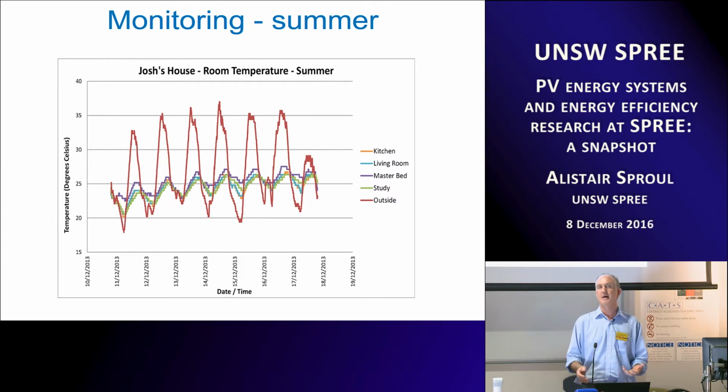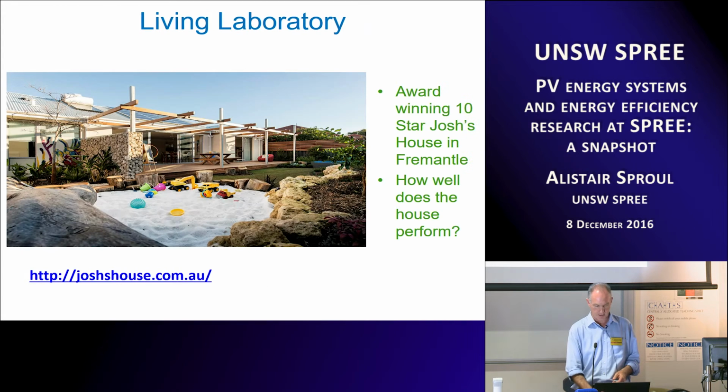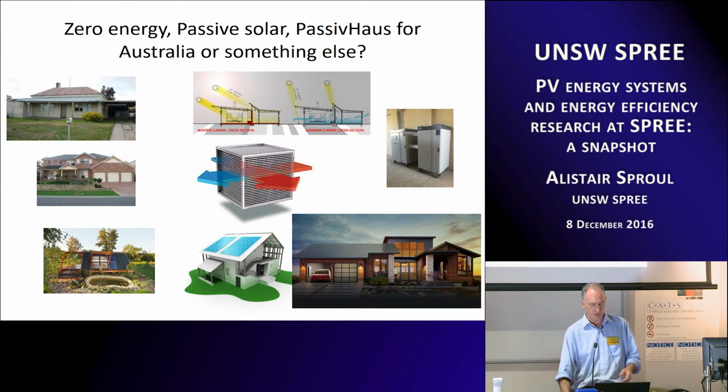So the debate in Australia now on the passive side: should we have people living in houses that respond as best as they can to climate, or should we be looking at integrating, I think I meant to put in an air conditioning unit here. Air conditioning units are becoming cheaper and more effective. Photovoltaics on the roof is becoming cheaper and more effective. There's lots of interesting questions to be asked about where to for Australian housing.